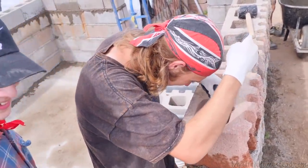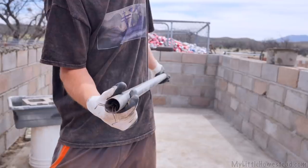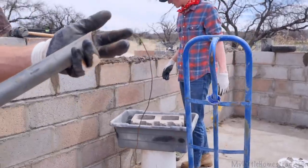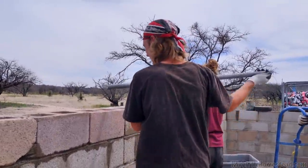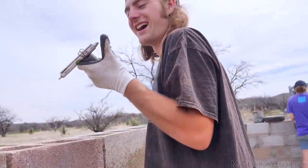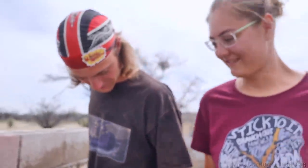It happens to everyone. So I stuck some wire through this pipe and I made a little mechanism and then it goes like that and it grabs it like a claw. And this on the end is just a piece of baling wire through a pipe. Should I fish for it? Yeah. Let's see if this thing works. Oh yeah! No way. That's what I'm talking about! So smart, Bryson.